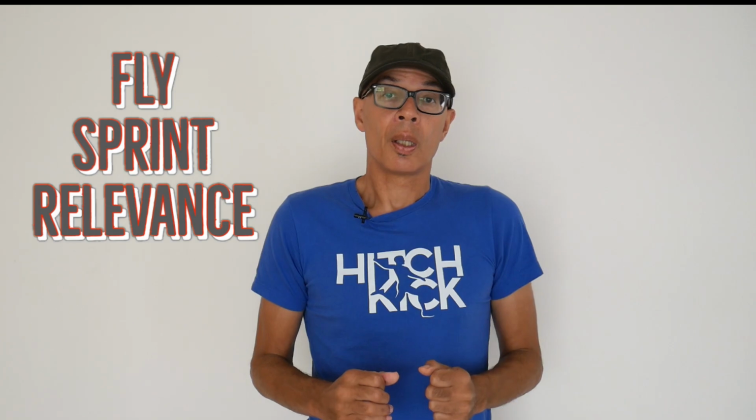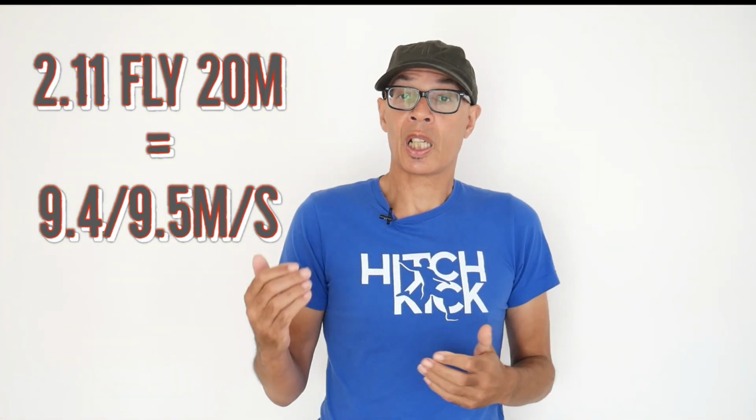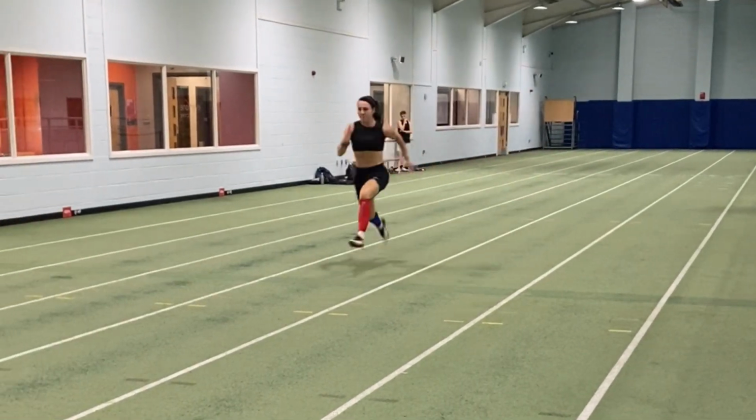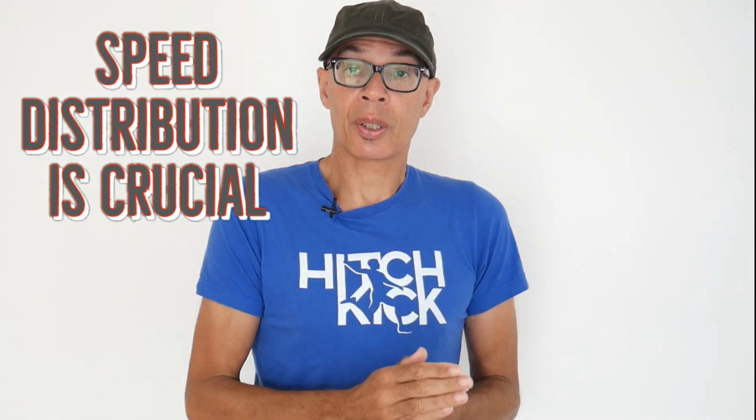into the takeoff. Now, I know that Leigh can achieve quicker speeds, circa 9.4 to 9.5 meters a second, as she has run 2.11 for a fly 20 meters, for example, and a calculation tells me that she can run about 9.4 to 9.5 meters a second. However, again, putting that into context, that's flat out. It's not the same as running on the run-up.